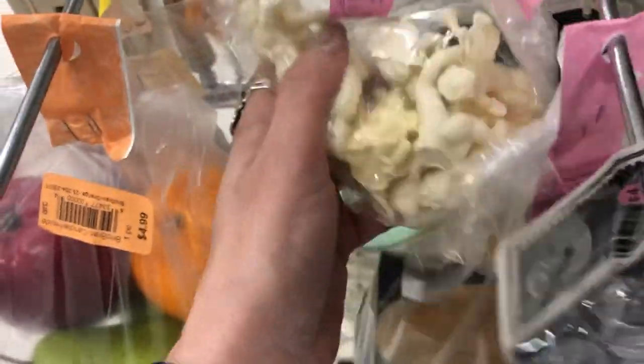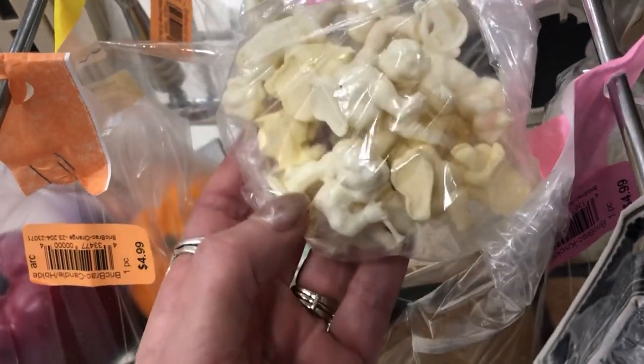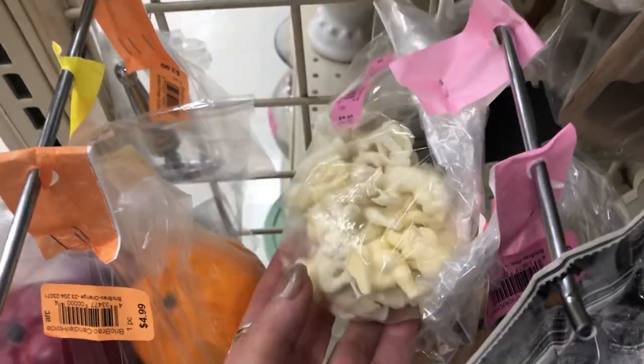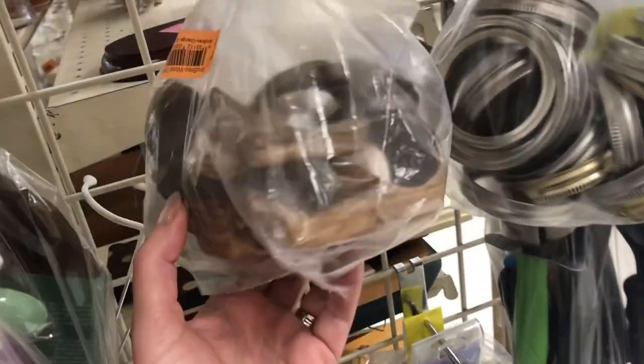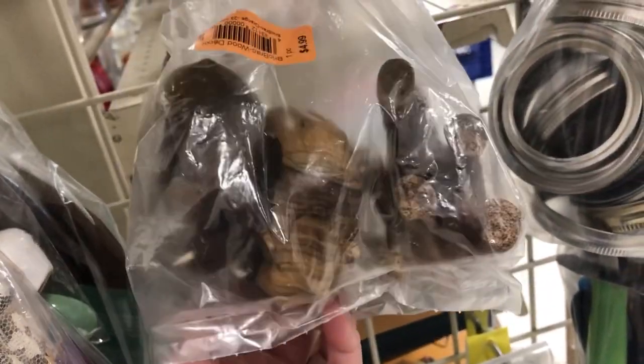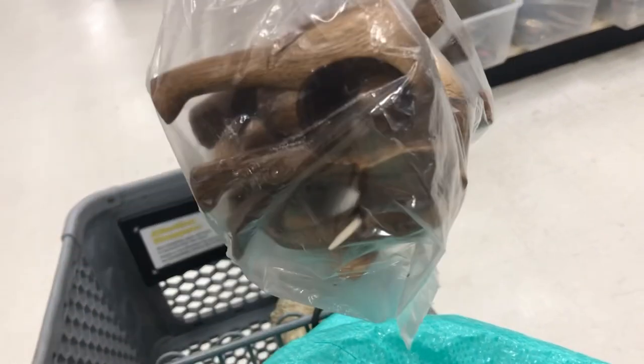What are these? Little angels. No, little cupids. That wouldn't be bad either. And I see some wooden objects. Huge elephant. Those are half price. Looks like there's four of them. That one's got the tusk. Let me see. Probably some broken tusk in here. Yeah. Darn.